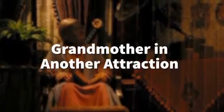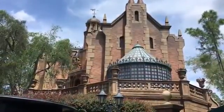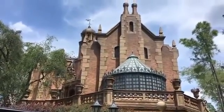Speaking of the Carousel of Progress, the grandmother from the Carousel of Progress can be found in another attraction at Magic Kingdom. You can actually see her in the ballroom scene of the Haunted Mansion. Poor Grandma. If you exit the Haunted Mansion and you're there around nighttime, don't forget to look up, because every once in a while you might just see something or someone walking in front of the upstairs window at the mansion. So there's a little ghost story for you to tell your family.